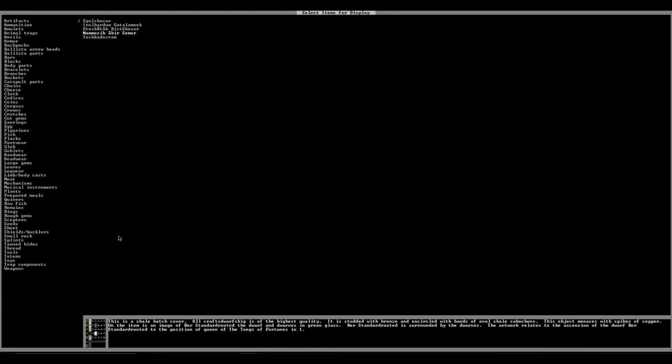And there's a hatch cover, Namozib Abir Semor. This is a shale hatch cover. Old dwarfsmanship is of the highest quality. It is studded with bronze and encircled with bands of oval shale cabochons. This object menaces with spikes of copper. On the item is an image of Burr Standard Rooted, the dwarf, and dwarves in green glass. Burr Standard Rooted is surrounded by the dwarves. The artwork relates to the ascension of the dwarf Burr Standard Rooted to the position of Queen of the Tongues of Fortune in the first year of history.